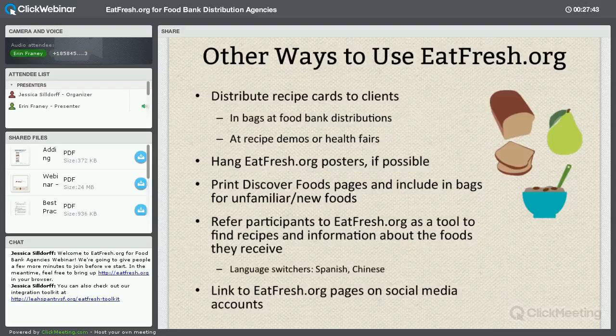Using the Discover Foods pages to show and refer folks to information about what they're receiving and printing those to include in bags for new or unfamiliar foods. I often find in nutrition activities, it's great to refer people to Eat Fresh as a next step so that a week or a month after they've attended that activity, if they are feeling inspired and want to be making healthy changes, but can't quite remember what it was that they learned at your nutrition activity, then eatfresh.org is a great ongoing place for them to find reliable information and the same sorts of messaging and concepts that they would have heard in any food bank or agency activities.